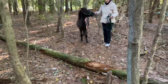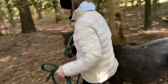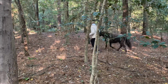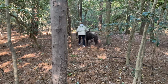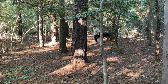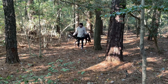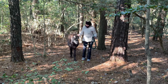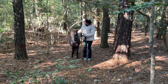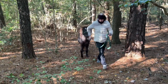Step back a little bit, Keith. You ready, Teddy? Hop. Well, he kind of hopped over it, and we'll go over this way. You can stay there and I'll kind of come around with him. In here. Yeah, a lot of animals in here. All right, let's keep walking. Let's go. Come on.